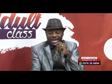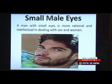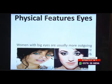So men with small eyes are very rational, more rational and intellectual than emotional. Men with big eyes are very sexy, hot, and emotional. And normally, they don't really care about books and stuff. They are the freaky type of guys. So you should also know that.